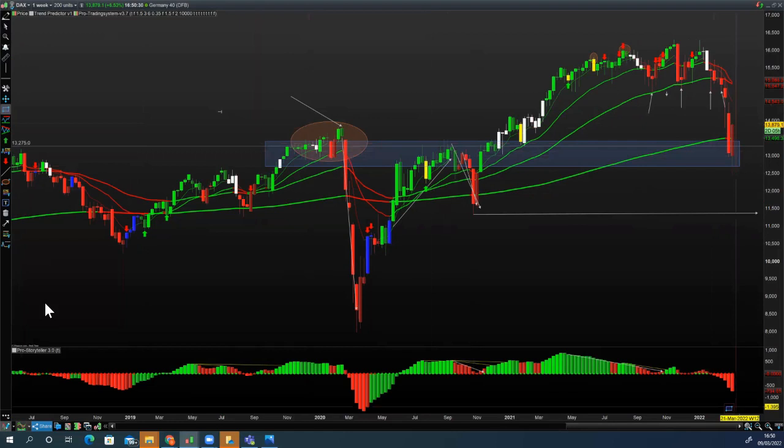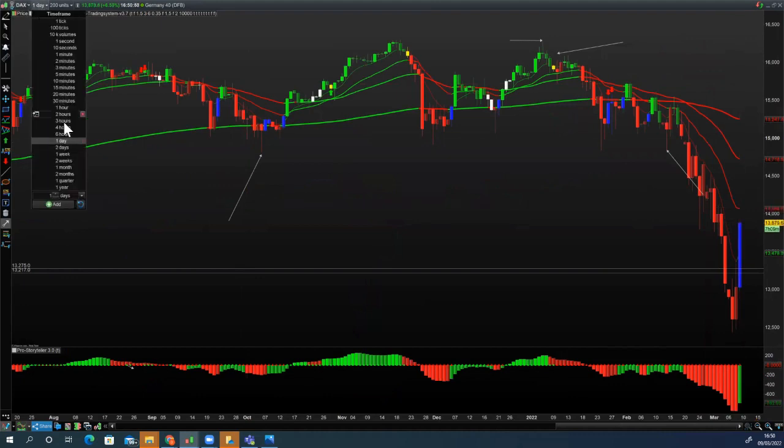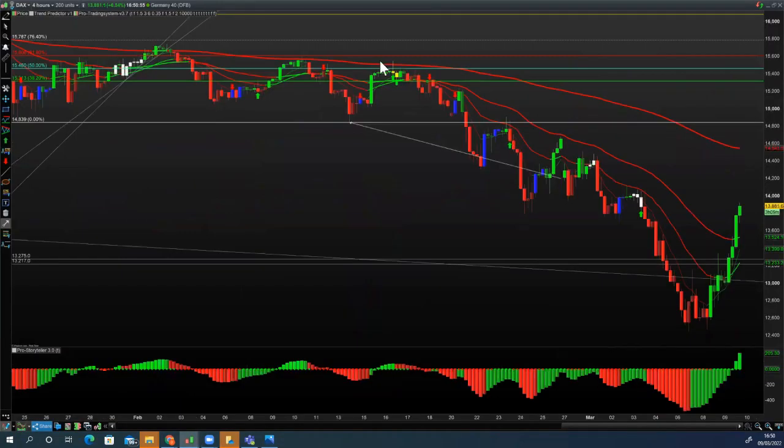We're early on in the weekly storyteller, so the perception is we're still looking for shorts, and waiting for that daily to turn red again or to fail. We're just getting back up to the 50 period moving average. We'll be looking for intraday shorts, really, as day traders, and some of you swing traders can look for the key areas of resistance.